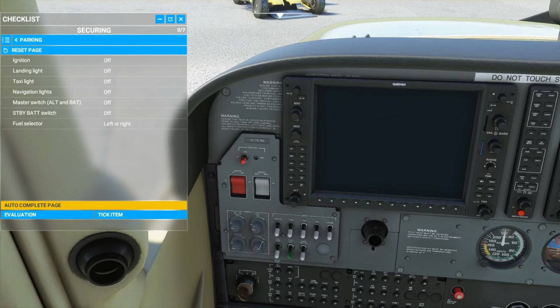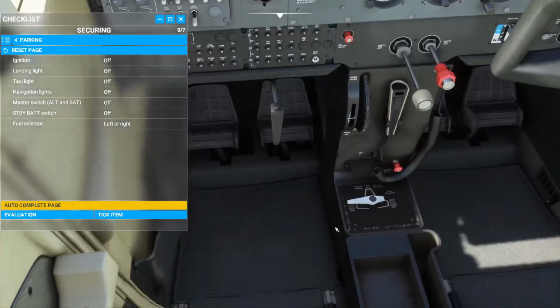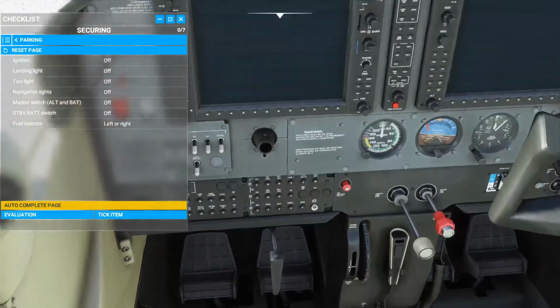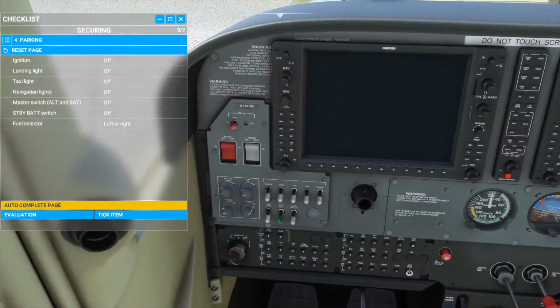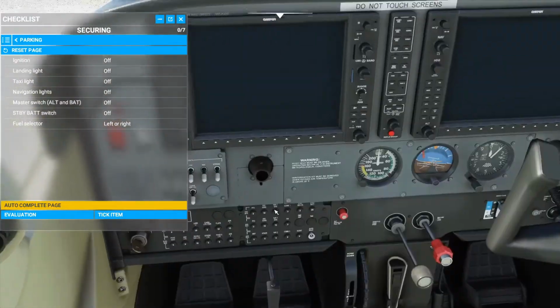Alrighty, guys. Oh, and set our fuel so that there's no cross-feeding. Oh, hang on, good. Trim is good, everything seems to be all set. Yep, parking brake's on, all right, good.